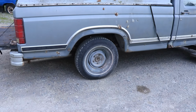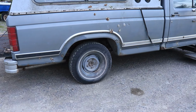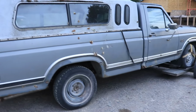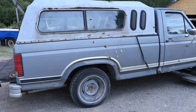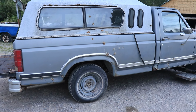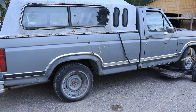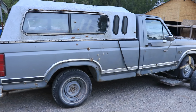It had brand new brakes on the back, so brand new brake drums. But this sat for a long time, from what I gather. I don't remember how long he told me, but it did sit for quite a while. He bought it and he said it was pretty much certified when he got it, but he didn't need it because he had another truck, I believe, and he wanted a four-wheel drive, and this is only a two-wheel drive. This is a 1986. It's the first year they came out with fuel injection, and this has a 302.